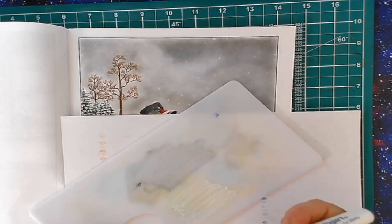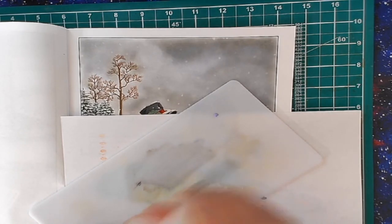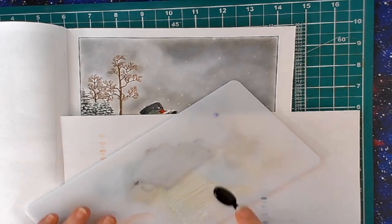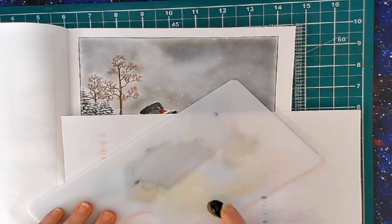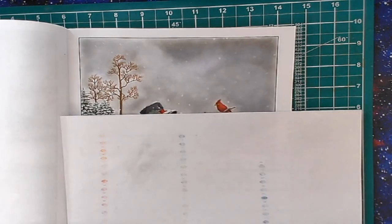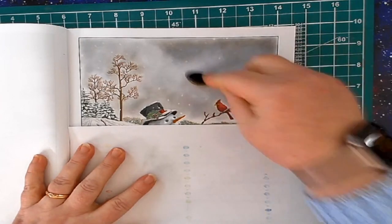Okay, so I'm using white now. I'm getting a good layer of it on the palette. And I'm going to take my bigger brush and load it up. And I'm going to get as much of this white on the brush as possible, which I cleaned the palette. And then we're going to go in and we're going to soften up some of those edges.